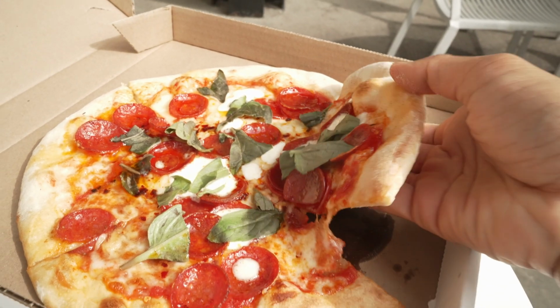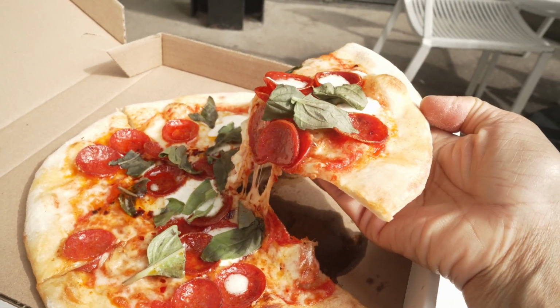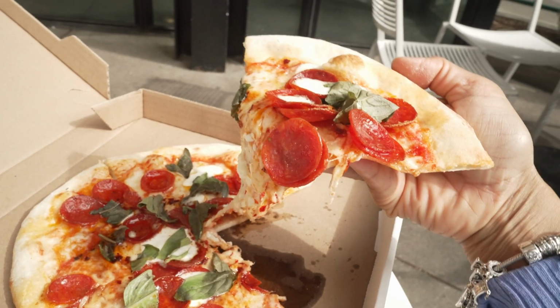So maybe it was just mine, but I just think that cook time is really, really important when it comes to making pizza, and that was just not there. So I'm definitely down to try it again because, like I said, the ingredients were great, like all of that checked out totally fine. It was just like, I wish that the dough was just a little bit crispier.